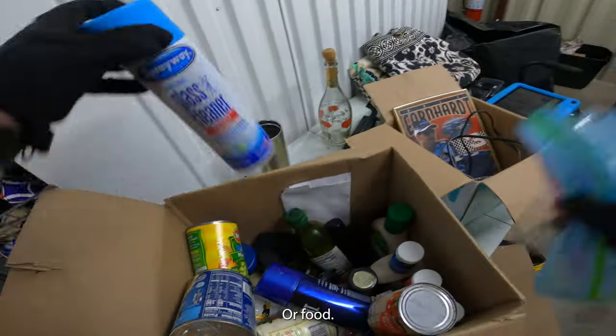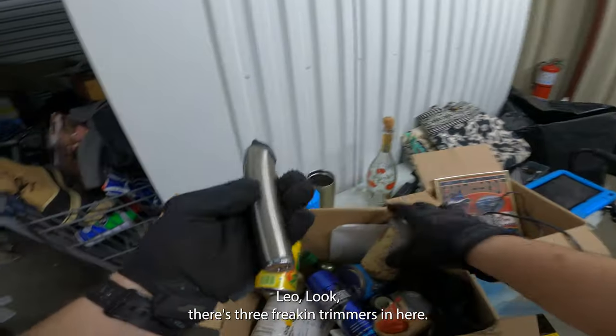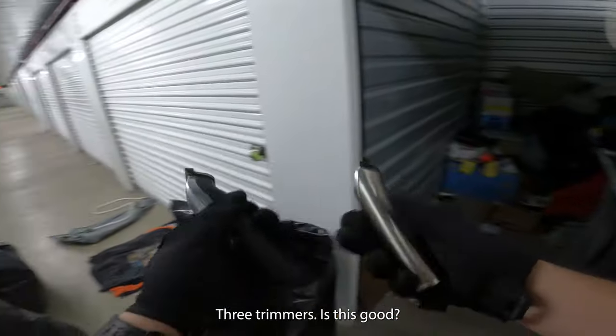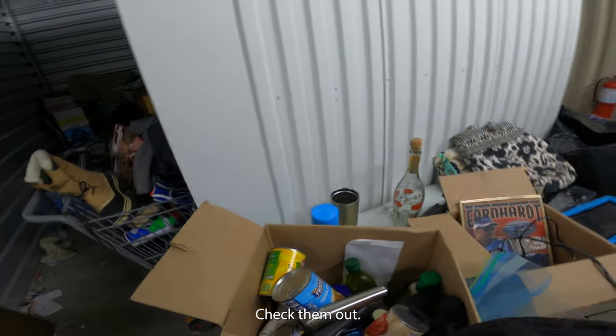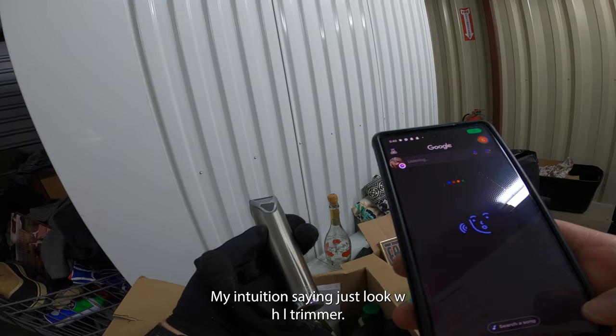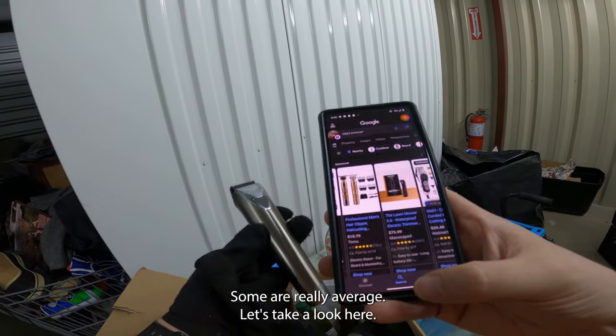Absolutely awesome. A little trimmer, man, or food and trimmers. Interesting combination. Look, there's three trimmers in here. What's up with that? Is this good? Are these good? Why do I want to check these out? All right, I'm gonna check them out. My intuition saying, just look. WAHL trimmer. Whoa. Some are really good, some are really average.